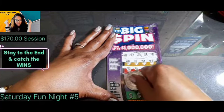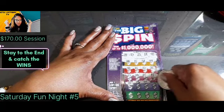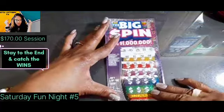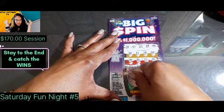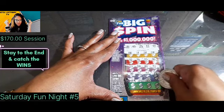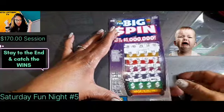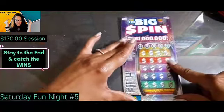Next row, 30, 27, 22, and 19, nothing on that row. Last and final row on the ticket, just checking, making sure the ticket is in. Number 1, number 9, 15, nope, got a 14, and finally a 6. So nothing on the first ticket. We're going to move on to the next. I'm just going to drop those down here so I don't get them mixed up.